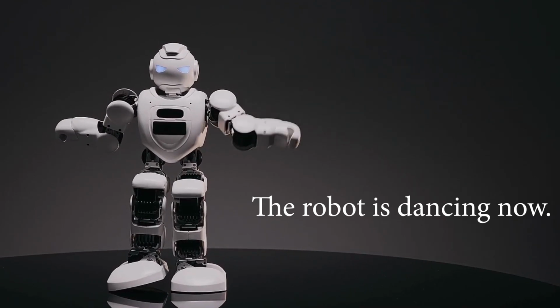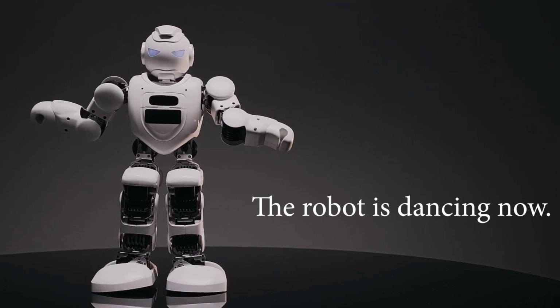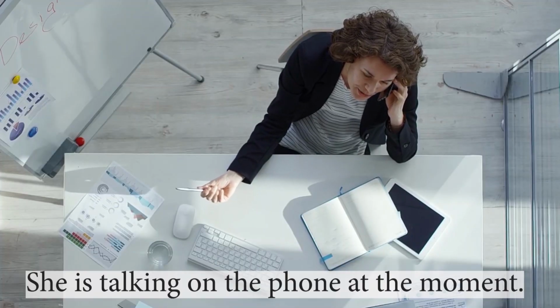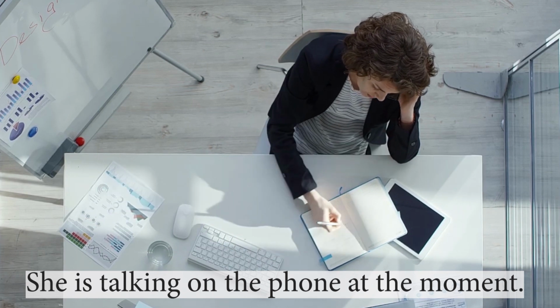The robot is dancing now. She's talking on the phone at the moment.